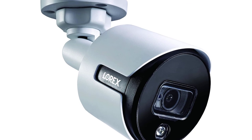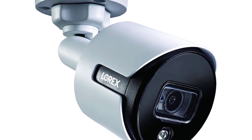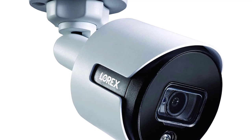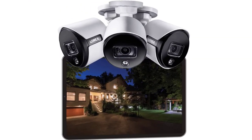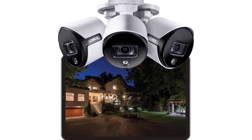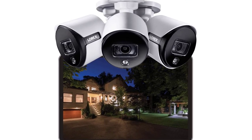Ultra-wide field of view. Each 4K security camera provides an ultra-wide field of view, perfect for viewing larger areas and capturing more detail. Connected on the go. You can connect and view your cameras from anywhere with the Lorex Home app.